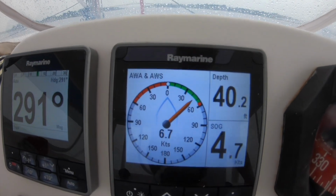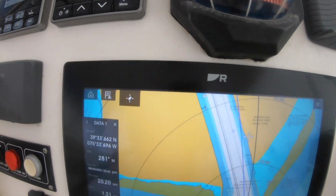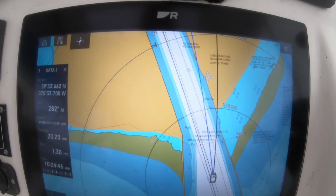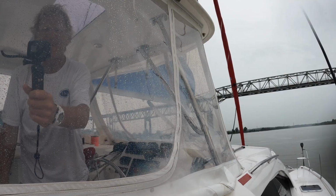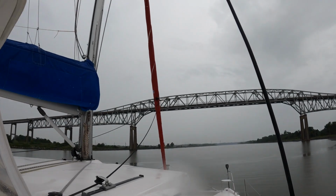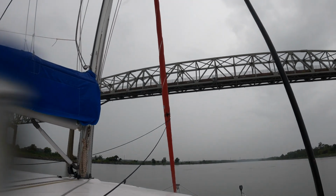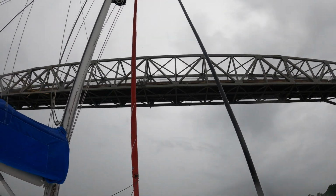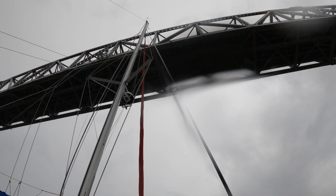We're now in the canal doing 4.7, so the current's not quite as strong as it was in the Delaware River, but it's supposed to pick up as we're going through the canal. Hey, yeah, you can get a picture of me getting you. The Reedy Point Bridge, a 2-lane cantilever bridge, opened in 1968, and from the top of the bridge, drivers can see 3 other states: Pennsylvania, New Jersey, and Maryland.